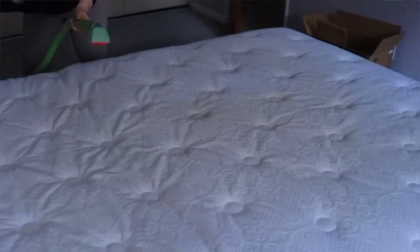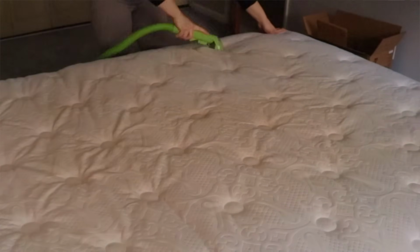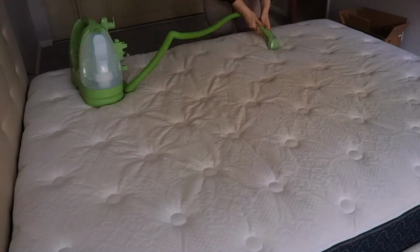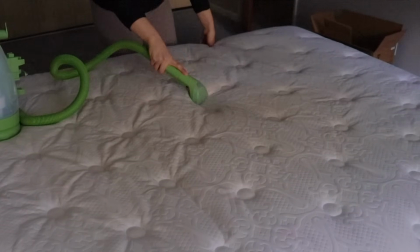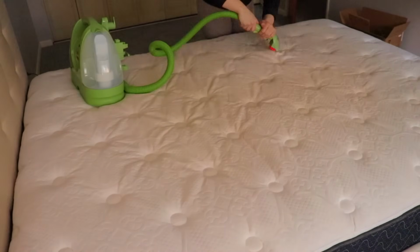So that was me filling the tank, emptying it, refilling, emptying it. Like it was a process. I went through that whole solution bottle that they send you, and then you let the mattress dry. Good thing I did this early in the morning because if I didn't, the mattress wouldn't have been dried by nighttime.